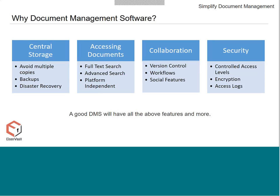Access should be from any platform. If you're on the web, if you're on mobile, if you're on a Mac, if you're on Windows, you should be able to access the system seamlessly.